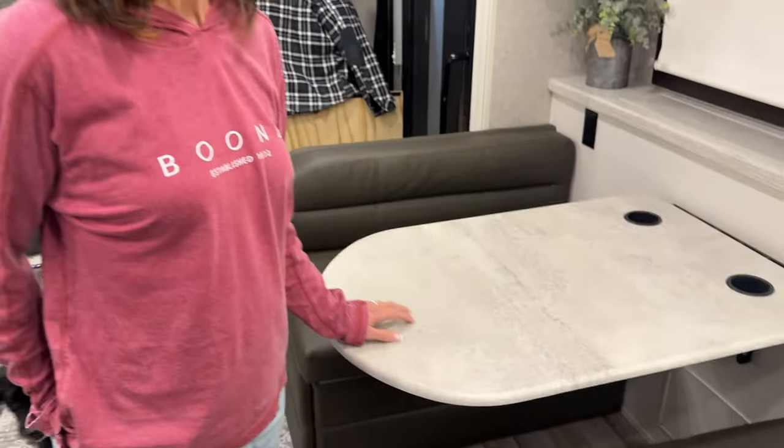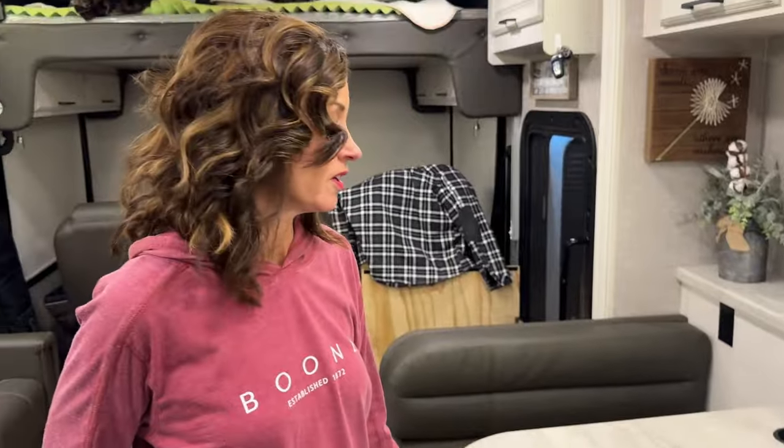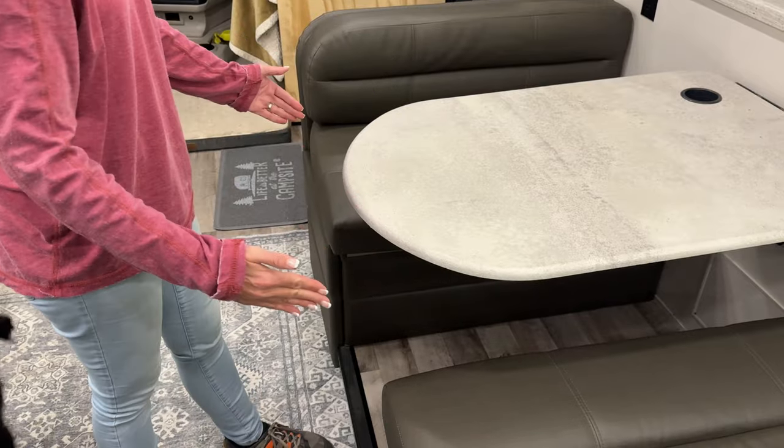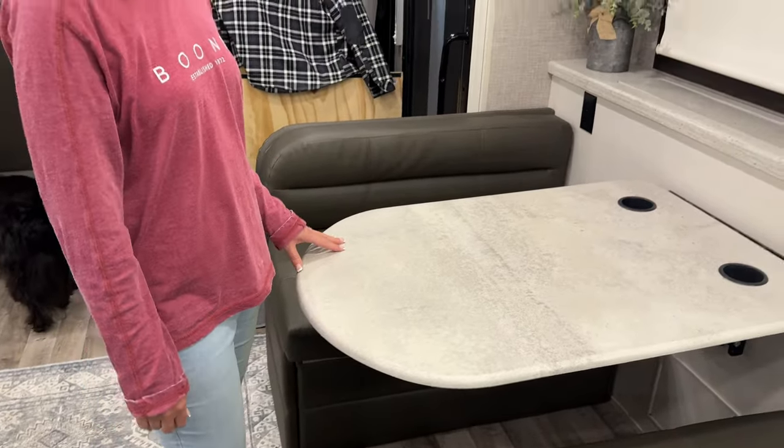One of the things that I would like to change about this RV is the table. We were just talking about how tonight we were going to play some Cards Against Humanity, and I don't like how this table curves right here. I wish it came out more like a rectangular shape. Yeah, I do think I'm going to change that top. Use a little bit of space here.